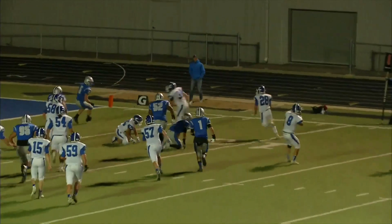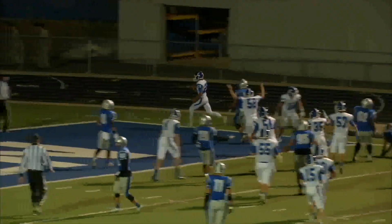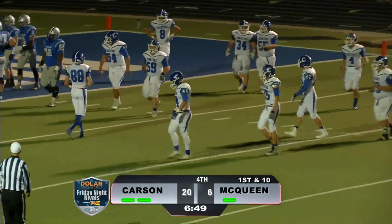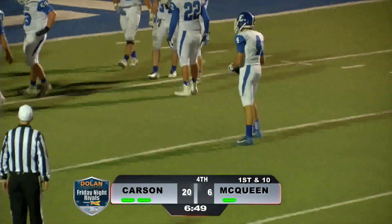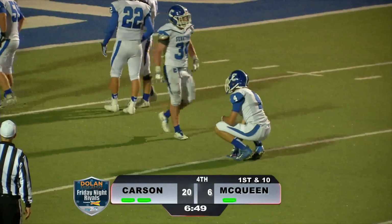Yeah, that's a nice call. Attack their perimeter. Carter out in front. Smith, good speed. That's a nice call by Coach Roman, and putting a nail in the coffin there. I'm not saying it's over, but it was really important for them to score there. Really important for McQueen to step up and minimize the damage, but weren't able to pull it off.